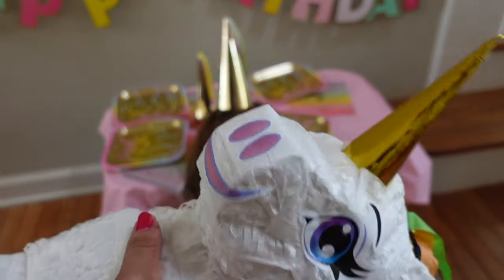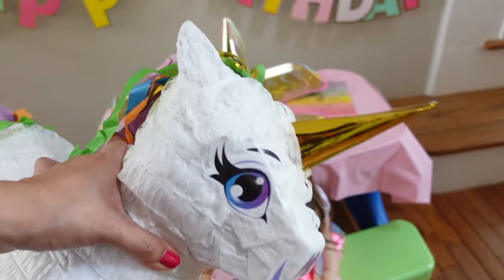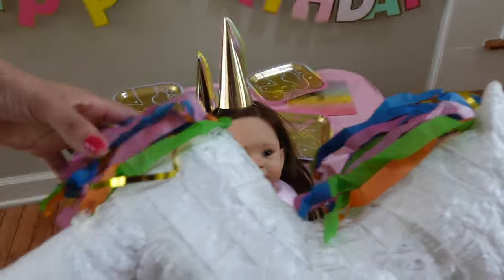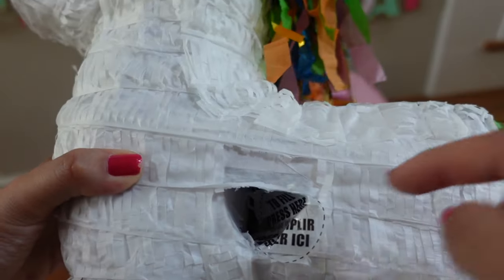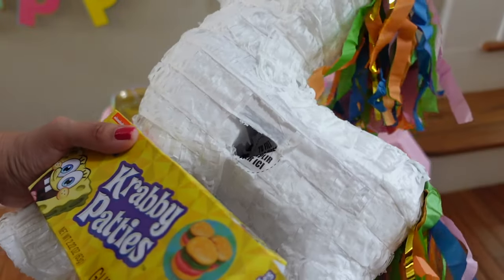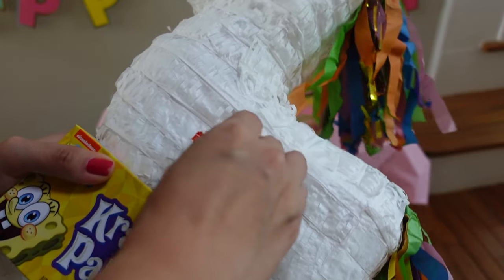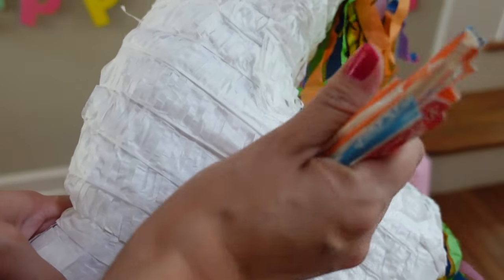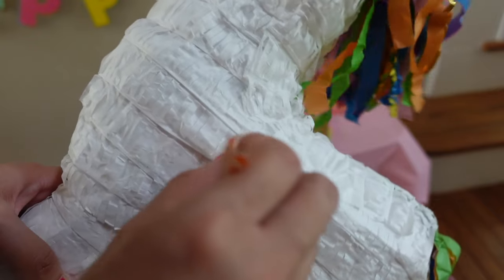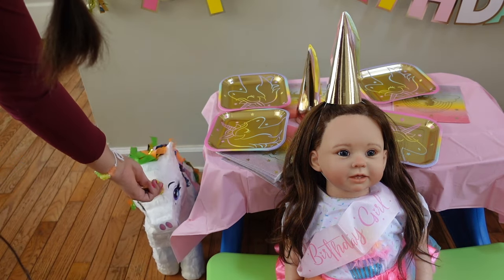We also got Magnolia a pull string piñata. It's a little unicorn. It's really cute. So we are going to fill it up with some candy. To fill, press here. Okay, I guess we have to put the candy in here. Magnolia wanted me to fill this up with candy that she loves. Her favorite candy is Krabby Patties. She loves gummies. I also got some pixie sticks, which Magnolia also loves. Okay, the piñata is ready now. I'm going to put it right here.